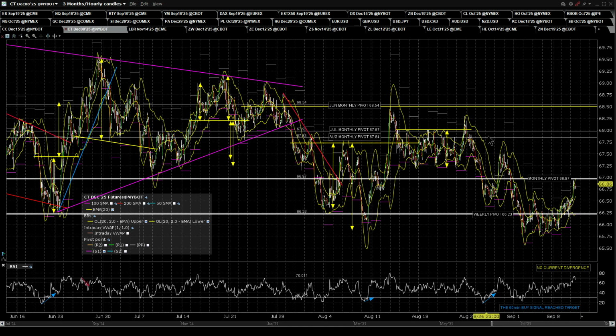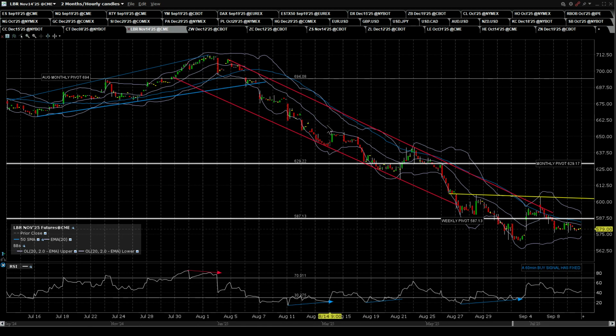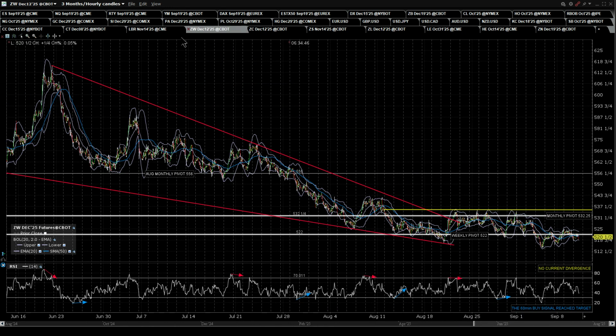I'll show you why on the bigger picture chart, but I am thinking this might be the start of a very extended move up. Lumber, this is halfway down an extended move down in all probability. Possible bottoming action here short term for a rally.